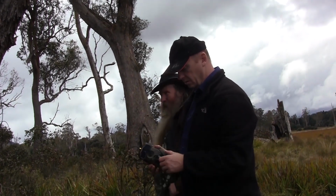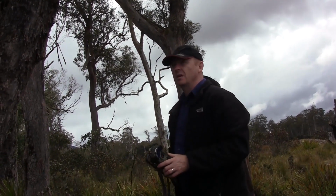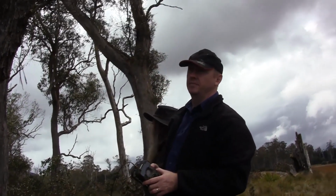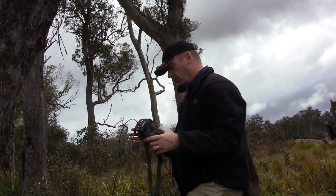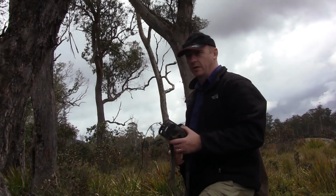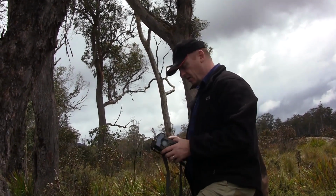Might have to move your location. Somewhere closer to the road. Yeah, to the road, because I think this area, from memory on the map, just happened to be a stretch where it didn't have coverage.